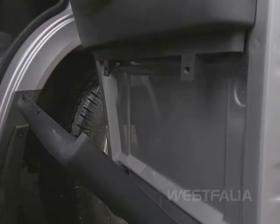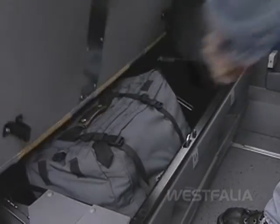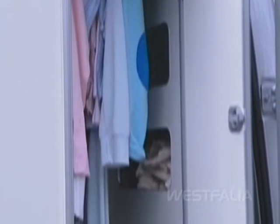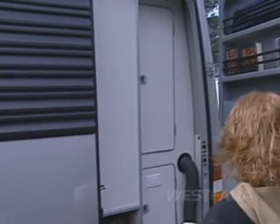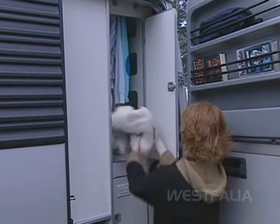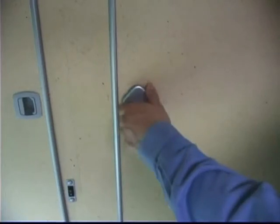Well-designed storage throughout the entire vehicle enables comfortable and organized travel. There's plenty of room for large-sized baggage under the seat bench, as well as a roomy closet fully equipped with storage compartments and a clothes rack. The closet is easily accessible both from inside and outside, and is designed to prevent baggage from toppling when the vehicle is in motion. A built-in compartment for valuables provides a secure place for personal belongings.